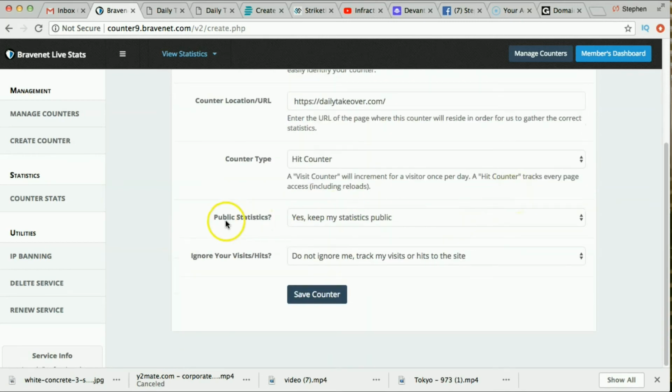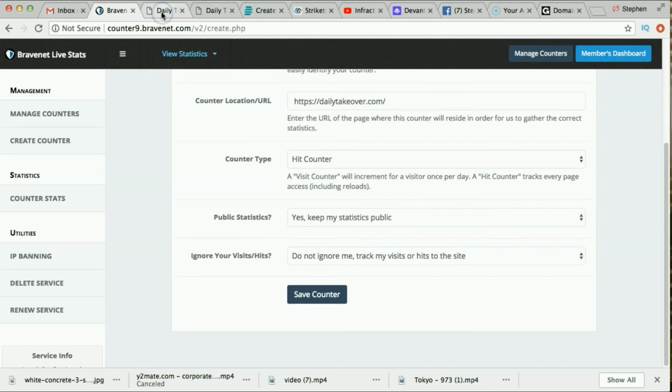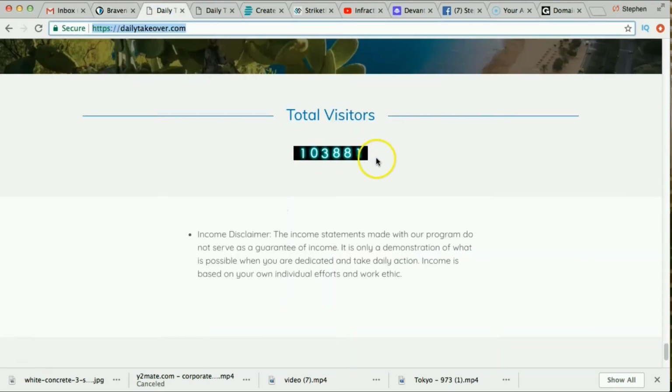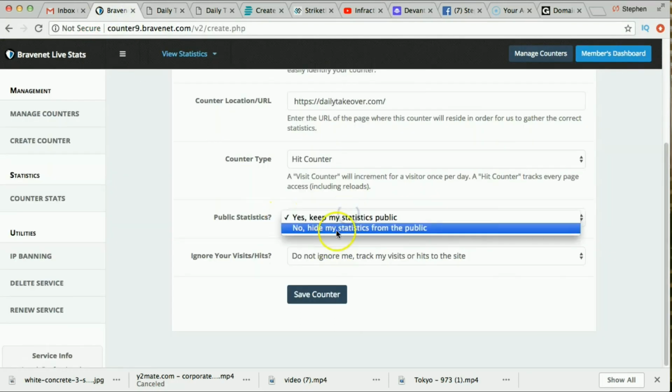You can keep your statistics public or you can hide your website statistics. You always want to hide your statistics from the public because if you don't hide your website statistics, on the side of your timer, it's going to say see statistics. And people are going to be able to click on it and find out that you're using BraveNet. Again, you don't want people to know you're using BraveNet, so I like to hide my statistics from the public.